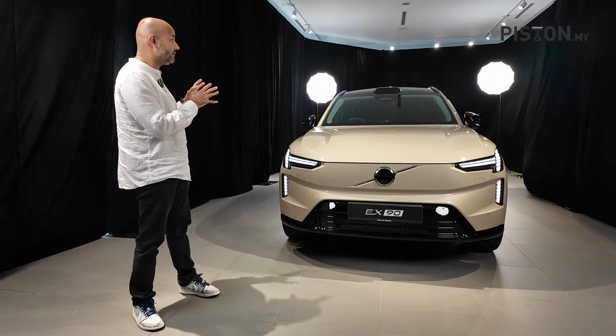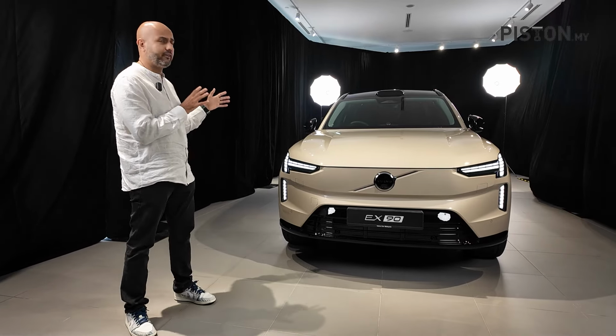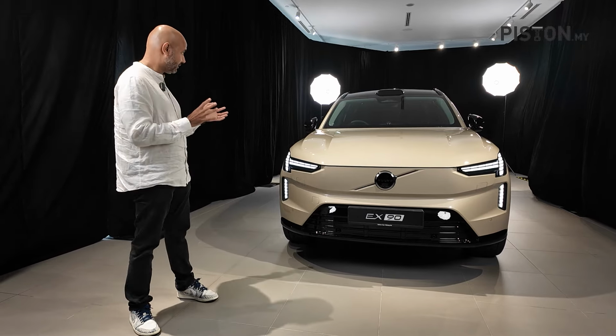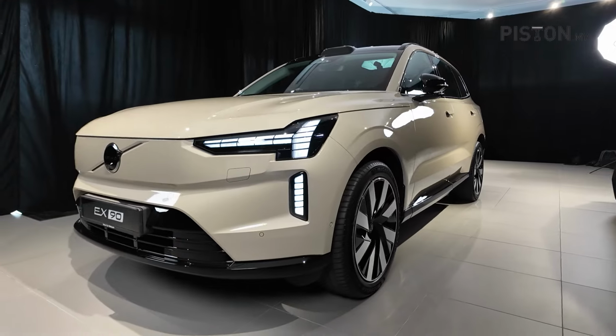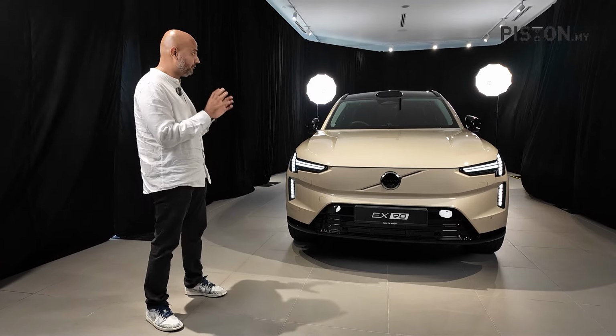Now this is a massive, massive car. Somewhere about 5 meters long. In fact, that's roughly about 15 feet long. That's just an indication of how ginormous this car actually is. But then again, when you first see it, it doesn't feel like it. But when you start looking into the dimension sheets, it's a very big car.